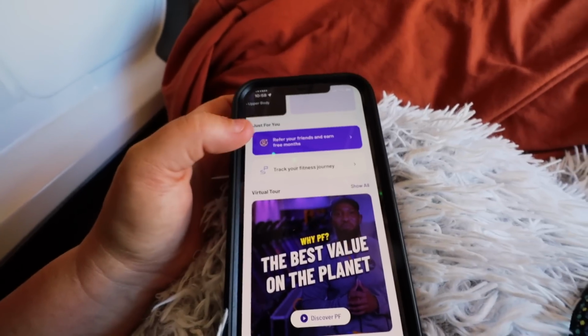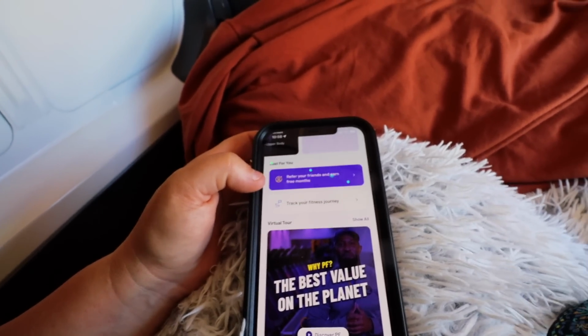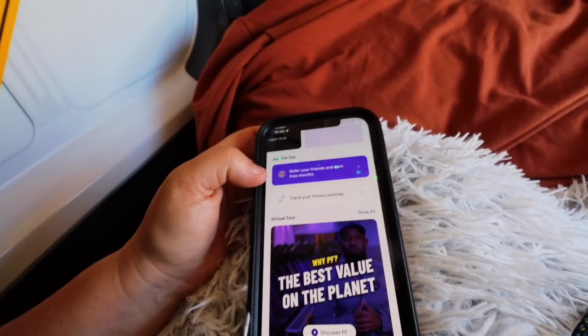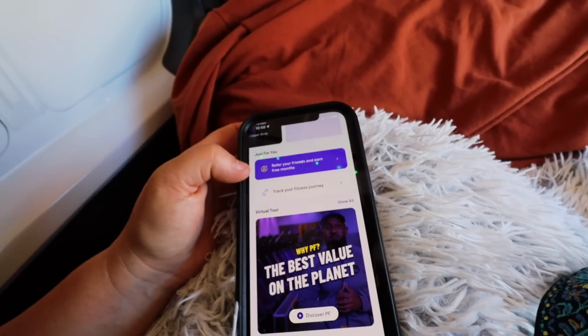Not to mention, you can track your own fitness journey. So if you are using the equipment, you can track your weight loss, your production on one of the machines, your overall improvement, things like that, which is super neat. And if you do have an Apple Watch, you can also connect your health stats to the app so that you can keep up with the things that you're doing outside of the gym, which is really neat.